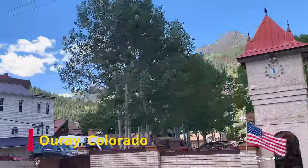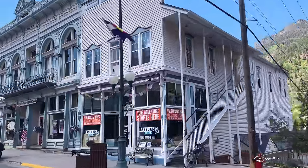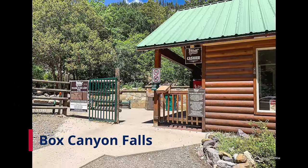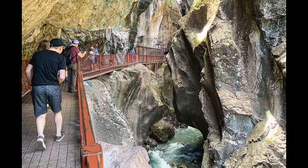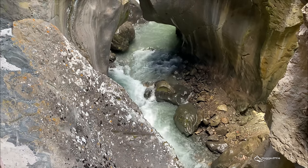Historic Ouray, also known as the Switzerland of America, is home to several spectacular waterfalls that are easy to access. Just off the road to the north of town, Box Canyon Falls showcases an 85-foot cascade of water down Canyon Creek. The Falls Trail, an easy 500-foot walk, gives an up-close look at the power of this waterfall.